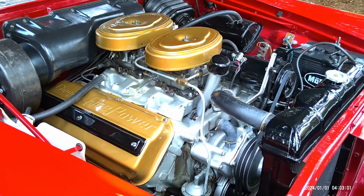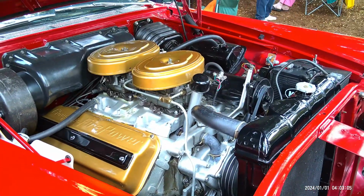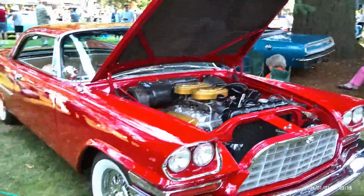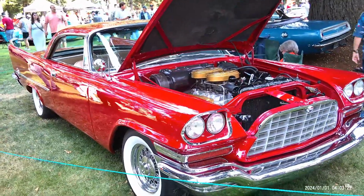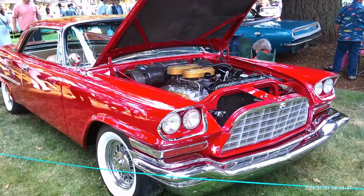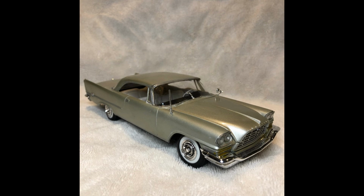The most beautiful engine ever made. Chrysler Firepower engine. Isn't that a cool looking engine? Look at that. That is so cool. It belongs to a 1958 Chrysler 300D. Absolutely gorgeous car. Gorgeous car. I actually built a model of the same car. Different color.